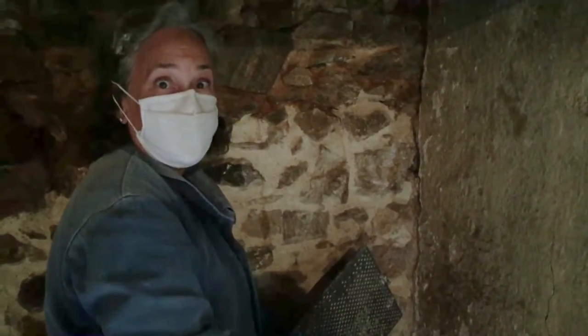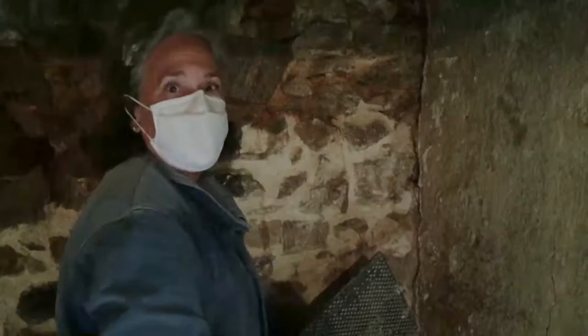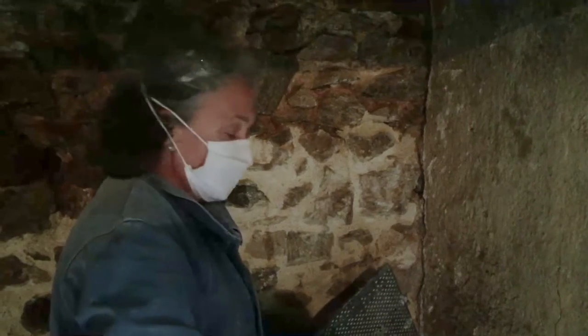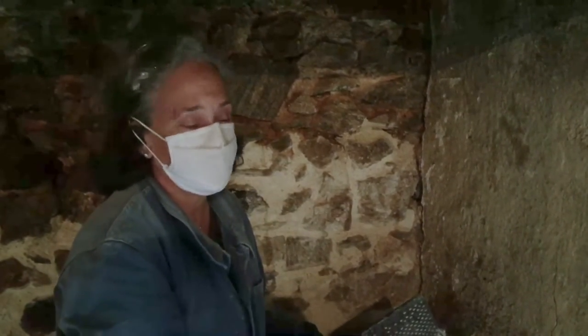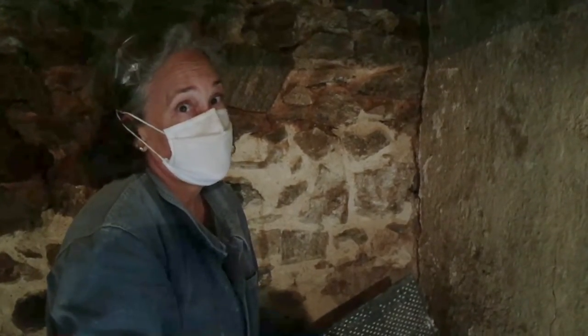Let's see if we can make this look great on that wall. I put my pan of mortar under where I'm working because I drop a lot of it. You could also use some sort of protecting covering for your floor. It's really important because it gets rather messy.